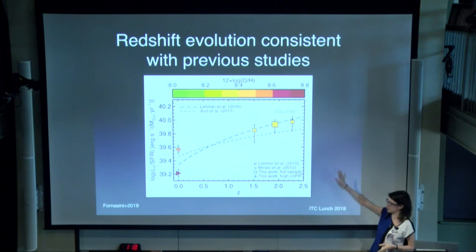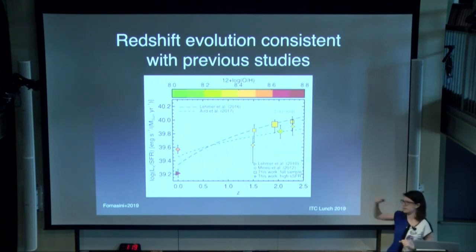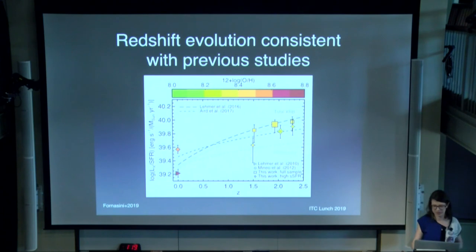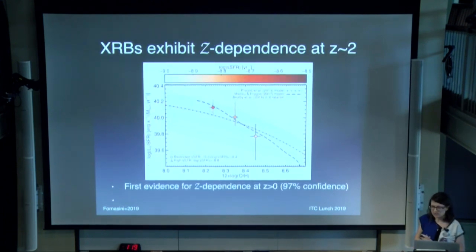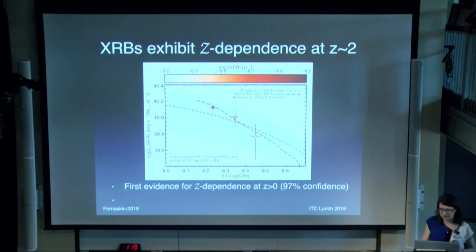Our sample is similar to those previous studies. If we focus on the galaxies that have very high specific star formation rates, these are the ones that we expect to be really dominated by just the HMXBs. And so, if we look at the X-ray luminosity per star formation rate versus metallicity, we find definite evidence for this metallicity dependence at z of 2.